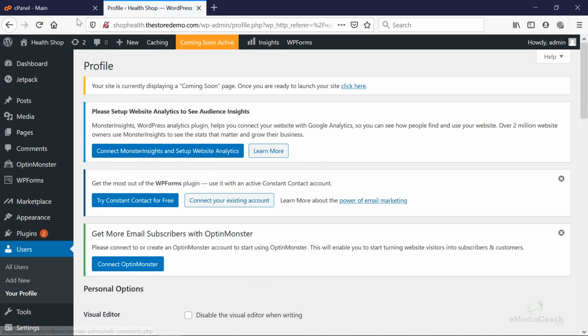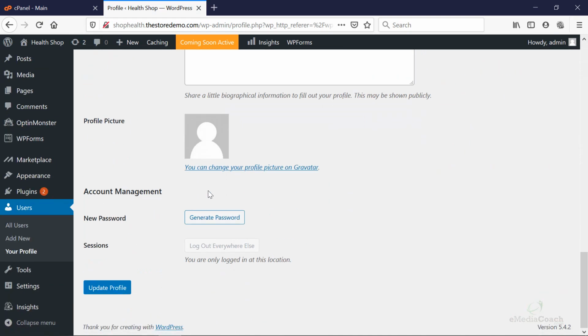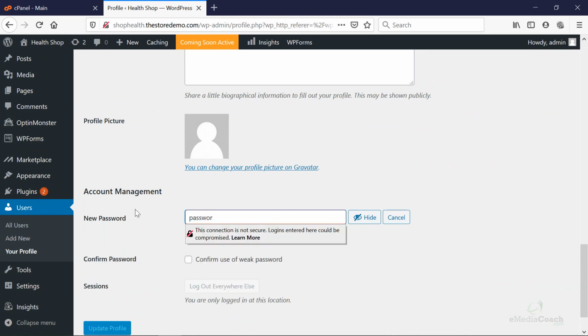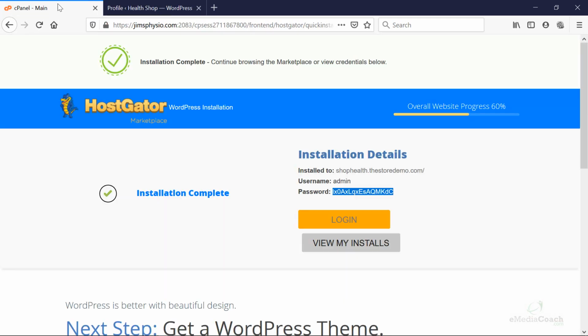But what I want you to do is change the password. So if you scroll down, generate password, or you can enter a new password, right? And if it's a weak password, you'll need to click that box. But basically, that's the login for your WordPress dashboard. So that then replaces this here.